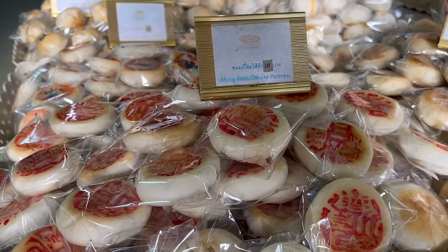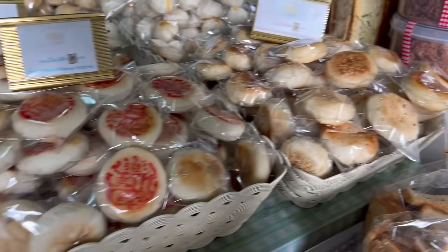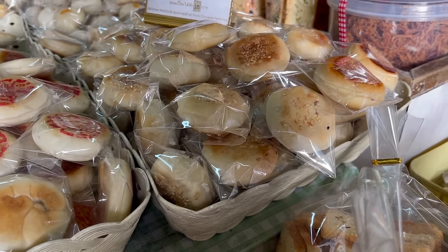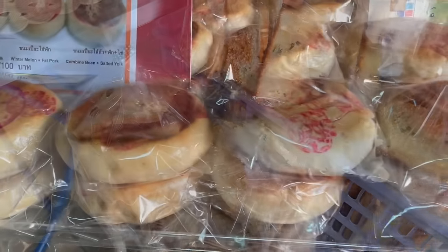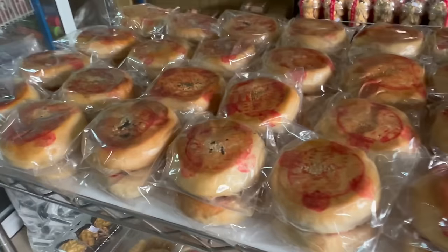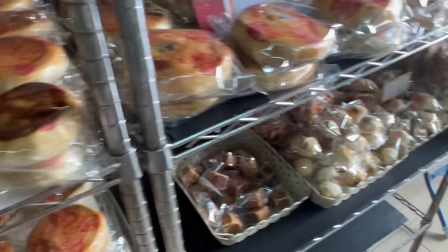Oh, actually it has English. Mung bean Chinese pastries. I love stuff like these. This is on the way back to my hotel, so I might pick these up. Oh my god, winter melon, sesame, and fat pork Chinese pastries. That looks so good. Oh my gosh. These massive moon cakes. Dude, I am definitely getting some of these because I am so addicted to this kind of pastry. So we're going to stop by here when we get back, but let's walk towards my challenge.